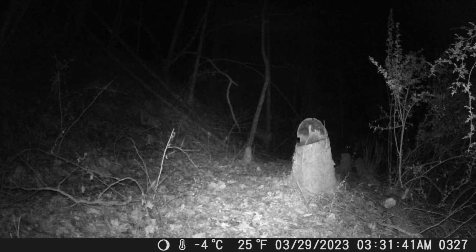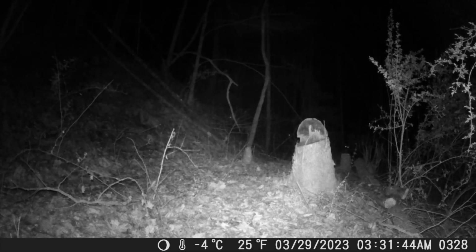If you look carefully, you can see three sets of eyes with the deer in this night picture.